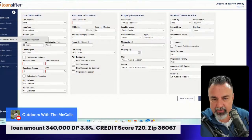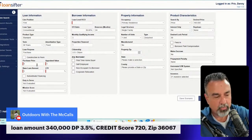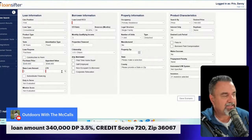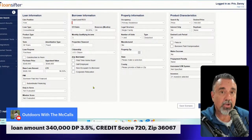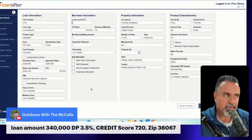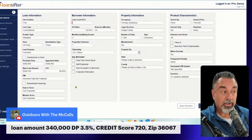Outdoors, loan amount 340, down payment 3.5, credit score 720, zip. I'm just going to work it differently. I'm going to put 340 as the purchase price, because I can't do the math that quick. 96.5 is the down payment. I don't know if you're doing that because you're trying to go FHA. If you're a first-time home buyer, you can go with 3% down conventionally, or 3.5% down is what it would require for an FHA loan. So we're going to run both scenarios.